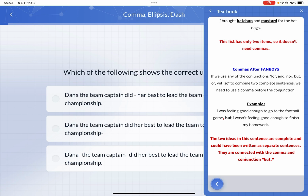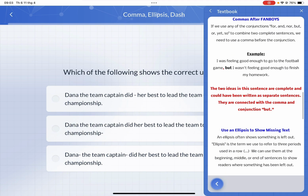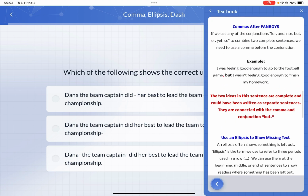Now, if we use any of the conjunctions like for, and, nor, but, or, yet, so, these are the FANBOYS. If you have any of these FANBOYS conjunctions to combine 2 complete sentences, then we need to use a comma before the conjunction. For example, I was feeling good enough to go to the football game, but I wasn't feeling good enough to finish my homework. So the 2 ideas in the sentence are complete and could have been written as separate sentences. They're connected with a comma and a conjunction.